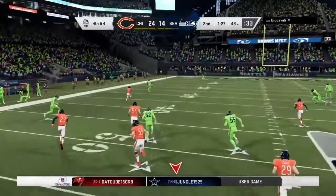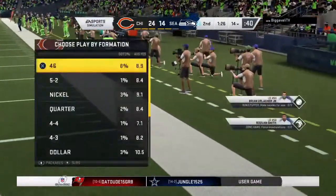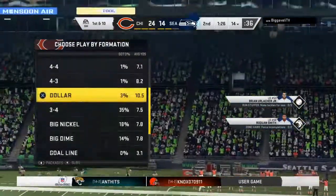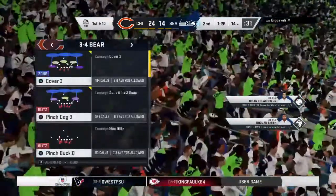This is away and a very good kick angled for the sidelines. And they won't risk defending a return here. That one's out of bounds, and it'll be spotted at the 14-yard line.